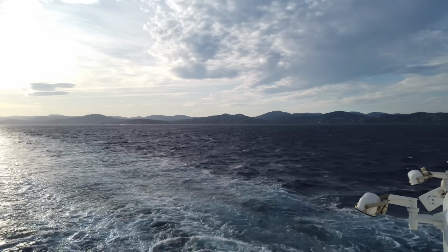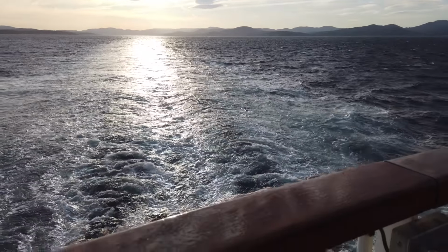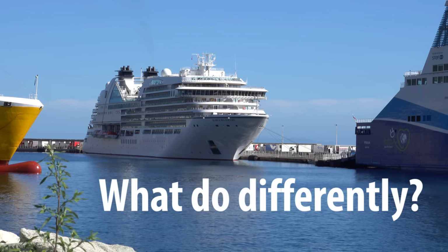They also have 2 expedition vessels, the first of which is called Seabourn Venture, and they're going to focus on expedition cruises, particularly in the polar regions, Arctic and Antarctica. So what is it that Seabourn does that's different to the other ultra luxury cruise lines? I think there's probably 3 buckets of things that they do very differently.